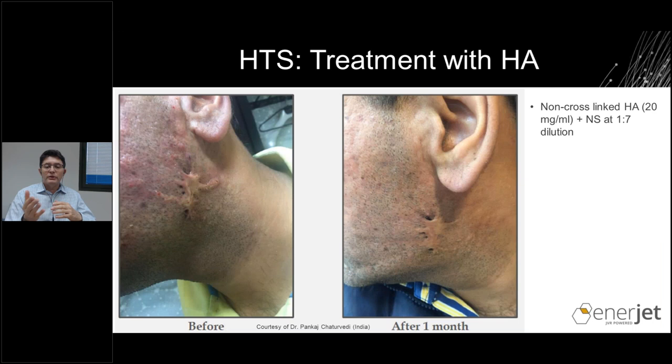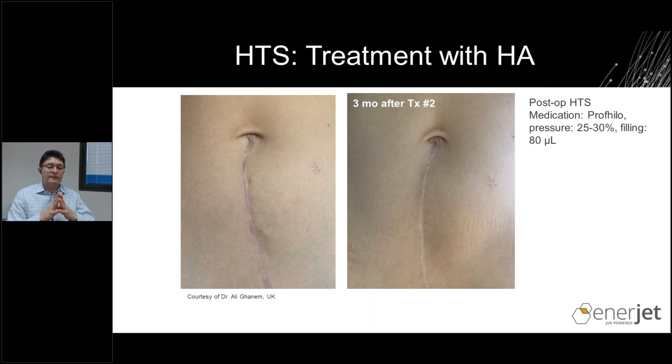And a few cases just show you that even initial results of treatment show a positive effect on the scars, diminishing and flattening them. And in this case, post-op patients were treated with Profhilo HA, and not only did we achieve flattening and normalization of the color of the scar, but we also achieved a decrease of pain and itching associated with the scars.